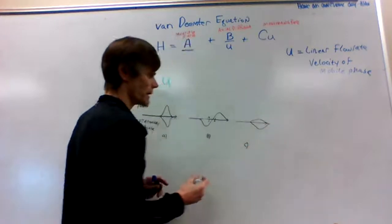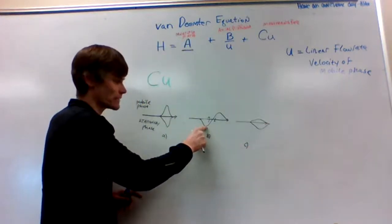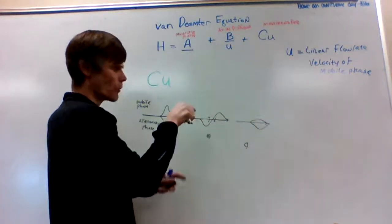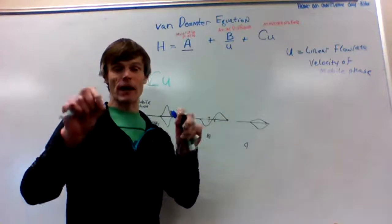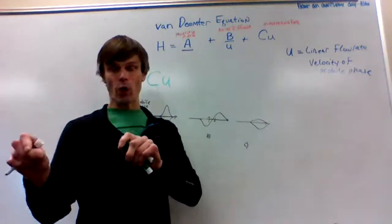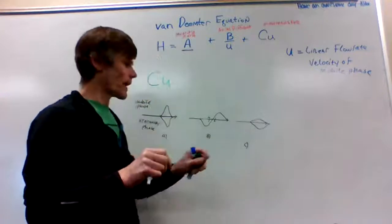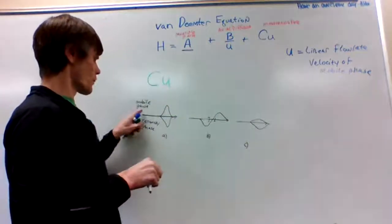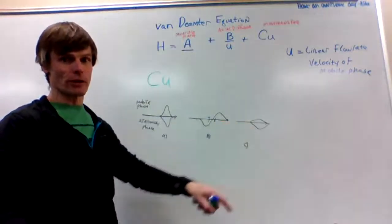We get band broadening, and that's because there's a lag. Some of it is retained in the stationary phase, and some of it is moved forward in the mobile phase. We get this broadening due to this unequivalent transfer of mass between the stationary and mobile phase, because they have different features of how they diffuse and move from one phase into another. The mobile phase is moving faster than the particles that are remaining in the stationary phase.